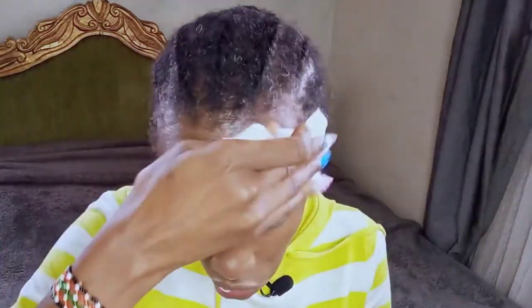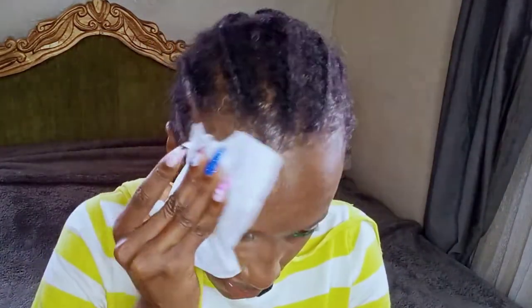So I just make sure that all the makeup at least has gone off. Okay. From the corners of my eyes. As you can see, that Nivea has really worked on the acne. Like the acne was really, really bad. But it's worked. It's done its work. It's still doing its work. I still have numerous spots, but it has tried.